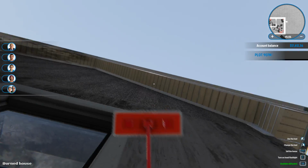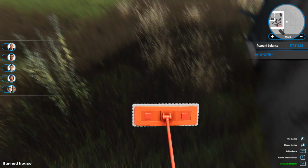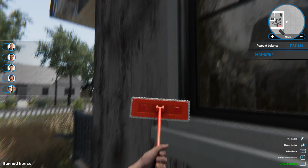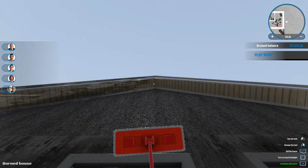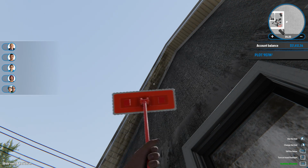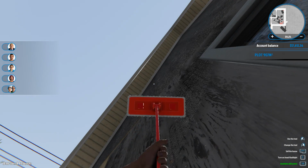I'm not even sure I want to open the door on this place. It's a scary thought. It's a very scary thought. Oh my goodness, look at those windows. Just from the outside, look at them. They look horrible. Okay, come on, you can reach that. There you go.